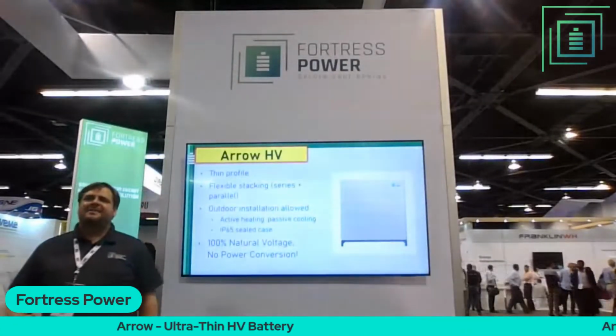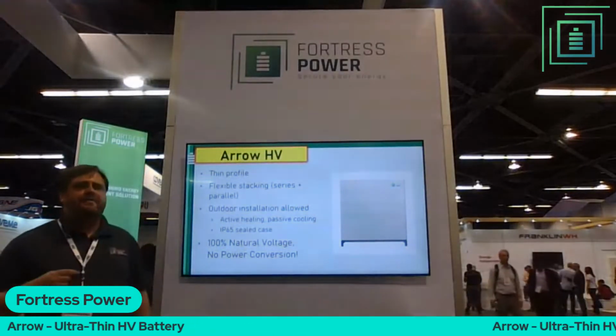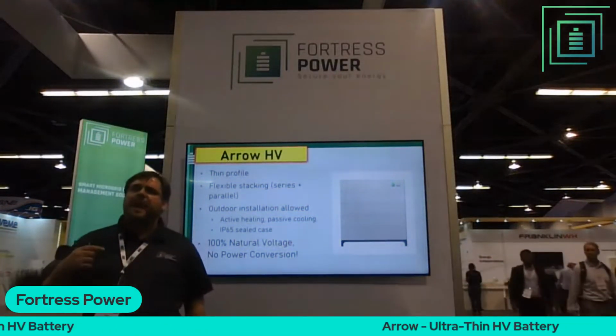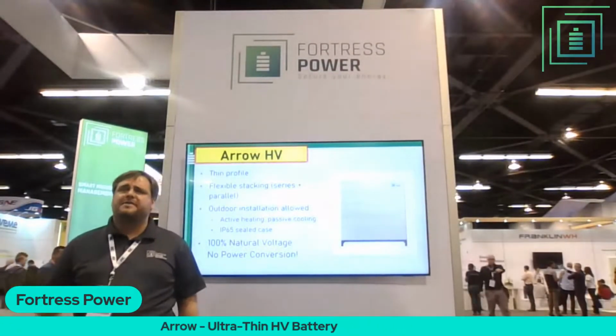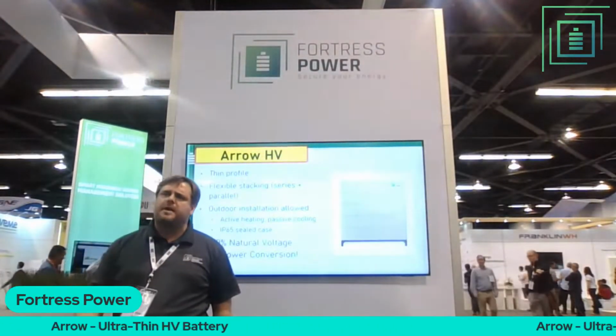On top of that, this is an IP65 battery. So this has a sealed battery case. It's suitable for outdoor use in dusty environments and rainy environments and humid environments.